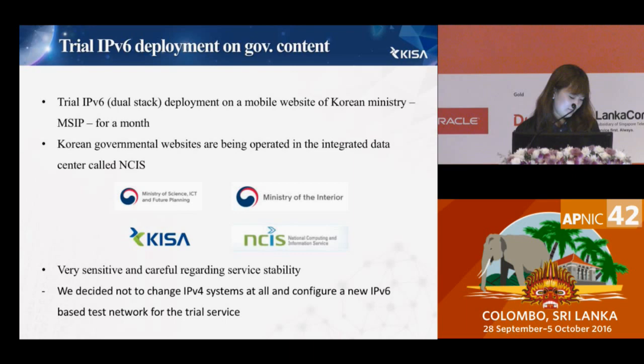Well, generally speaking, many Korean governmental websites are operated in a data center just for government websites, and the name of the data center is NCIS, National Computing and Information Service. Our other goal was to give operational experience to NCIS, because they can influence all the Korean governmental websites or systems. But NCIS becomes very sensitive and careful when it comes to service stability and its nature. We should understand them. They didn't want to touch a single line of configuration for IPv6 deployment at all. So it may sound strange, but we decided not to change the current V4 legacy system at all. Instead, we made a new V6-based system corresponding to the legacy V4 one.